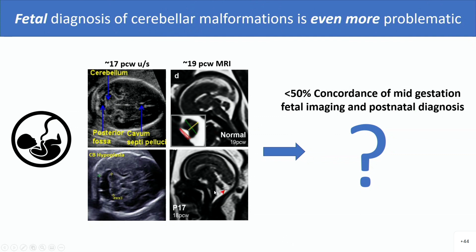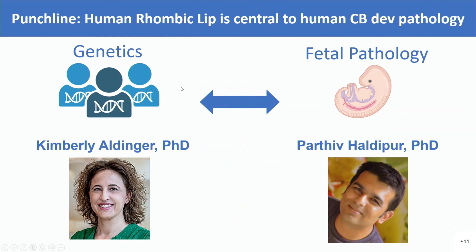But what is the outcome of this? In fact, studies done here, actually, with Joseph Sieber, have shown that there's a very poor concordance of mid-gestation fetal imaging and the postnatal diagnosis. Part of that is education. A lot has not really been done on outcome studies for prenatal studies, but part of it is also that we don't really understand how to define these features when the developmental features haven't happened. So I'm going to tell you two stories. One driven by Kimberly Aldinger, and a second one of fetal pathology driven by Parthiv Haldipur.